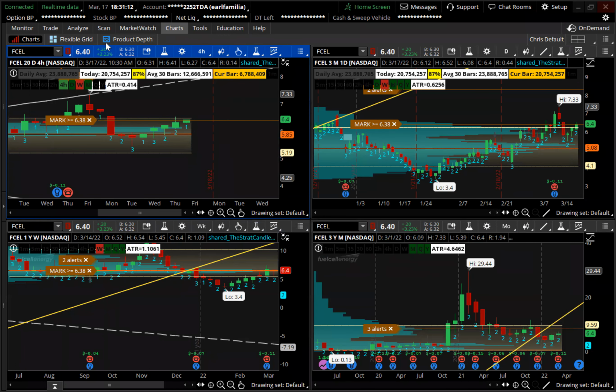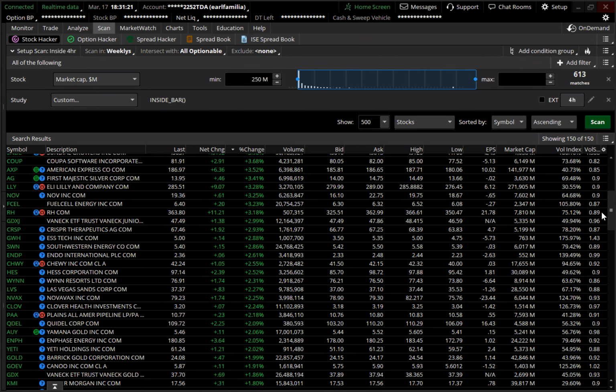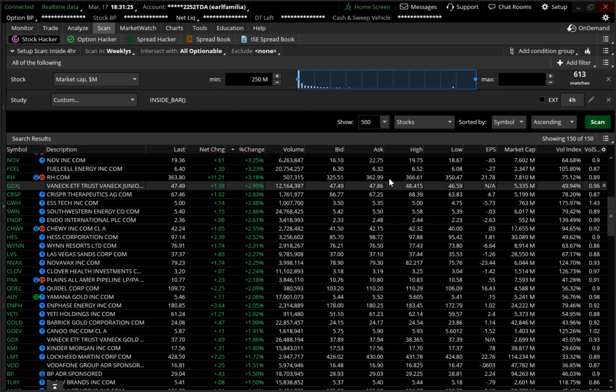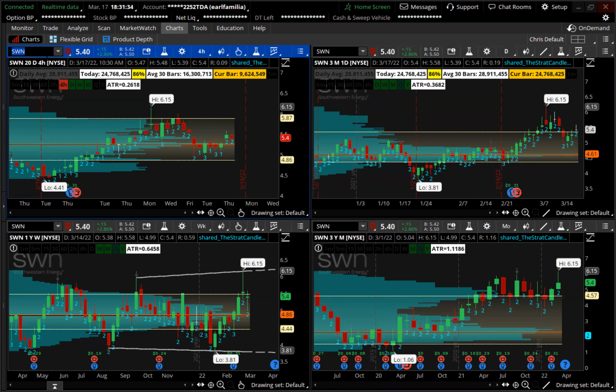Yeah, so I really like large. That's something I ain't never really focused on. You say large what? Large caps. Oh yeah. It just played out really well for the large caps. SWN, Southwest Energy, we'd be looking at it. We've been looking at it, but we ain't gonna be looking at it tomorrow.